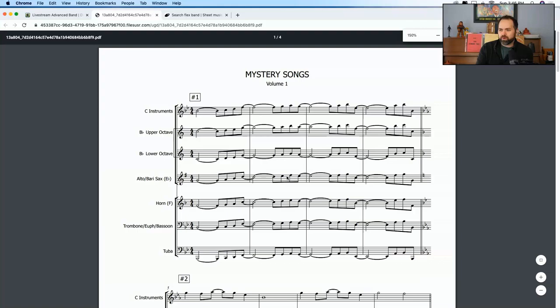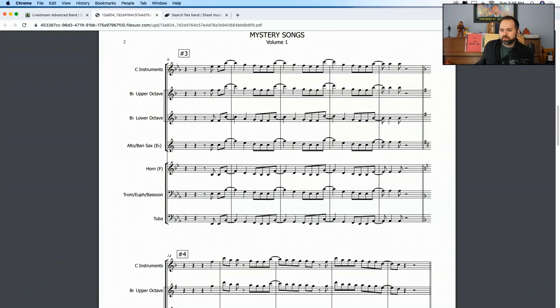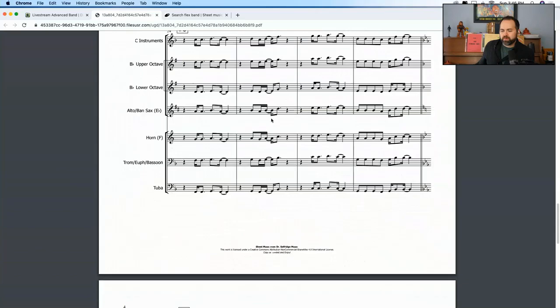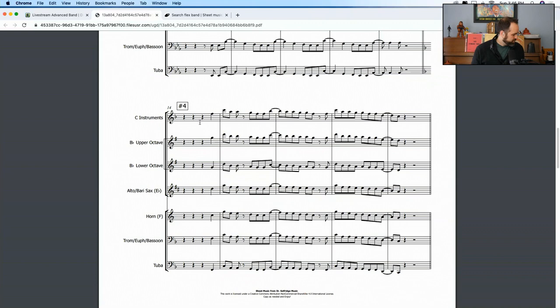That's Don't Stop Believin'. That's Aladdin. Where is it? No, that's not it. I'm pretty sure I had it on here. Well, I can't find it now. Oh, here it is. Number four. So I'll play it on alto sax. So there's the beginning of it. Check that out.